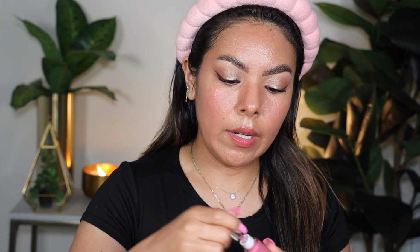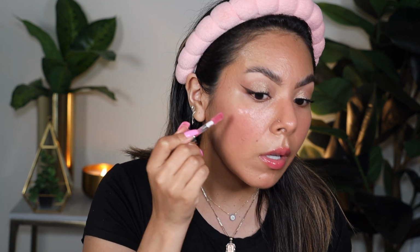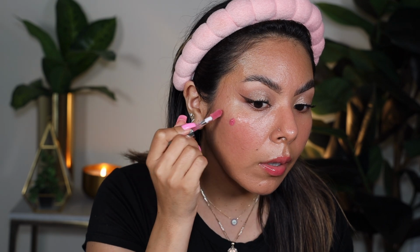The next shade that I have is the shade Grace. And Grace is described as a matte, bright rose mauve. So we're going to do 1 dot right here and another dot right here. Because this is more of a pop of color, I think I'm going to use my fingers for these. This one, I feel like just 1 dot is enough, because you guys can see that's with 2 dots, and you can see that the pigment is really, really there.